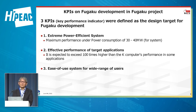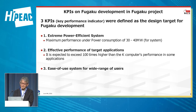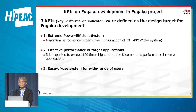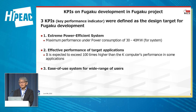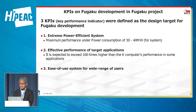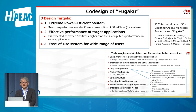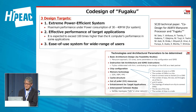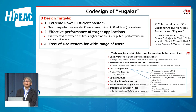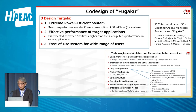At the beginning of the development, in 2011, when we did the basic design, we did not accept accelerators. So we decided on a many-core approach at that time. And the 3 design targets, as I said, are power consumption, the performance of the target applications, and ease of use. And we redesigned the processor and system with our vendor partner, Fujitsu.